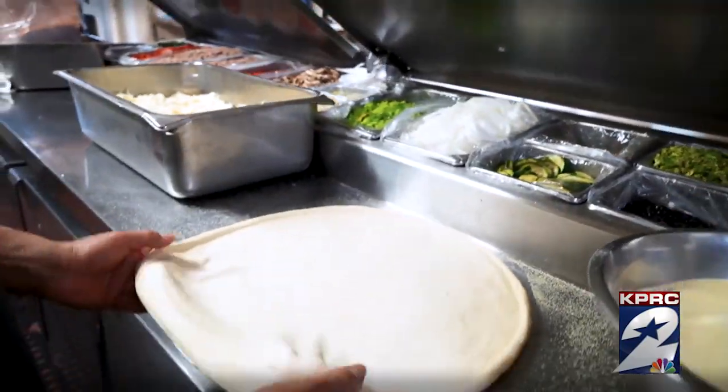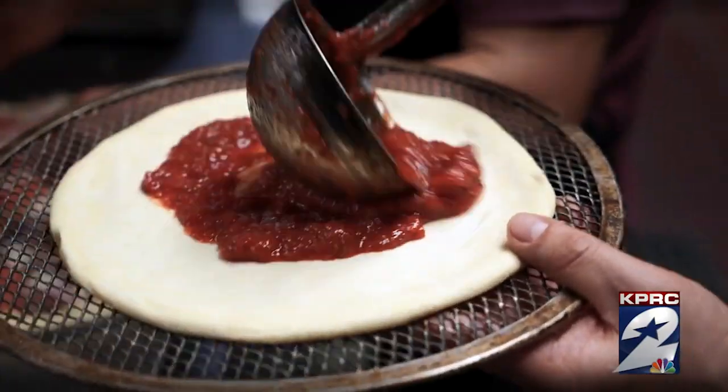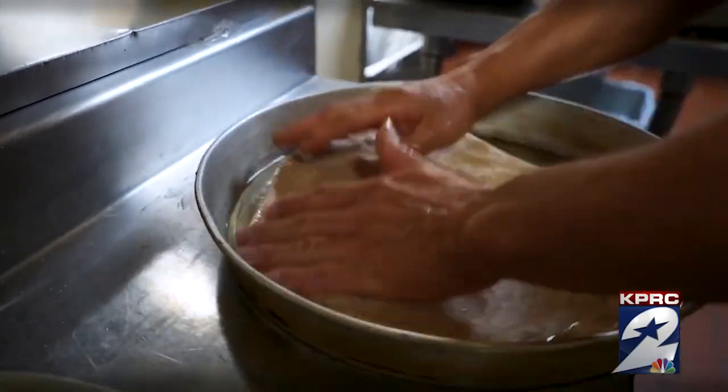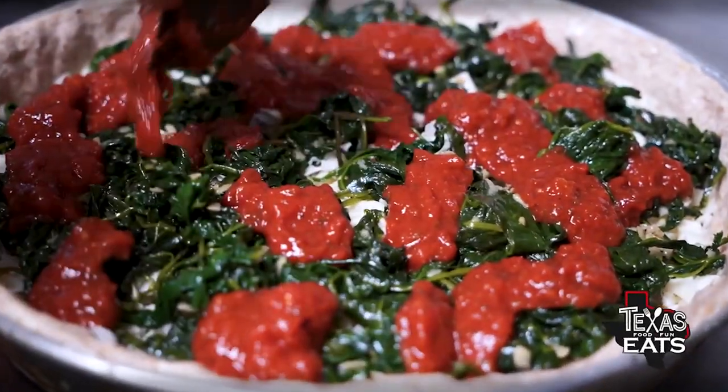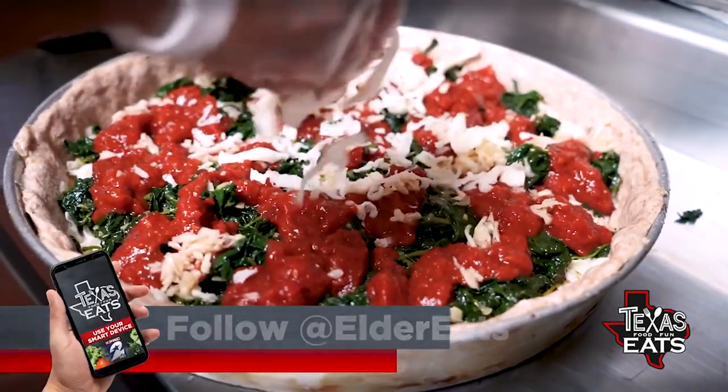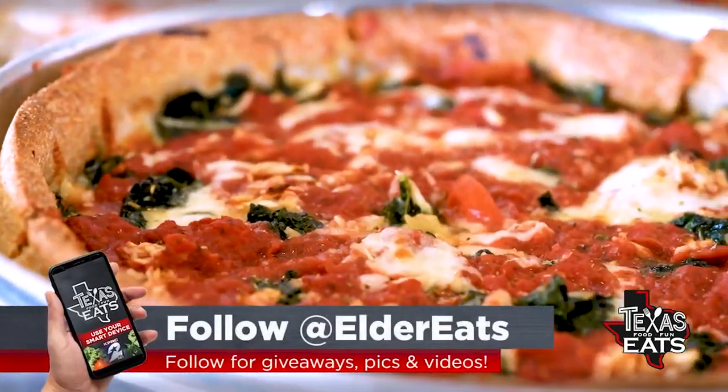Now this is the Chicago styles right here. You got them in the pan. Talk to me about each one of these. Sure, so this one is real signature classic at Star Pizza. It's our Joe's special, sauteed spinach and garlic with our own pizza sauce and blend of mozzarella and provolone cheese. This one is on our Chicago style whole wheat deep dish.